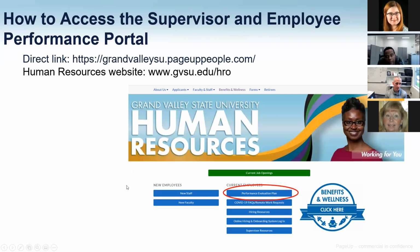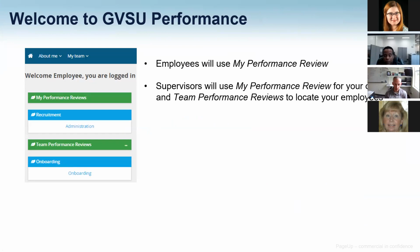So how do you access the system? If you're a supervisor or employee, it doesn't make any difference. Basically, there are two links on here. So you can go to the Human Resources website. And as you see down here, if you click on Performance Evaluation Plan, that will take you to what we call the new Page Up site. Once you log in, this is basically what your page is going to look like. This is what we call the Employee Performance Portal.